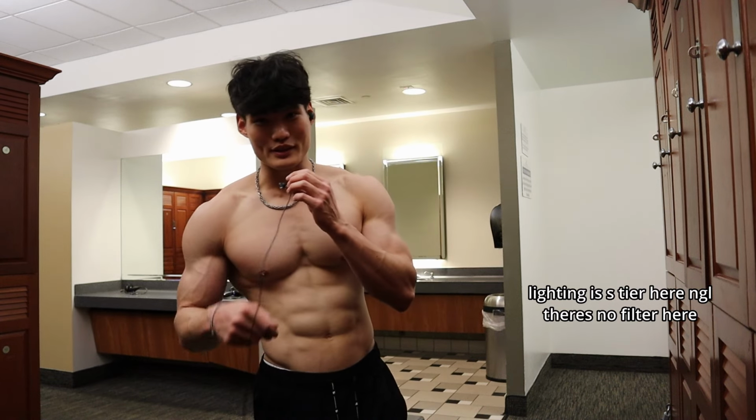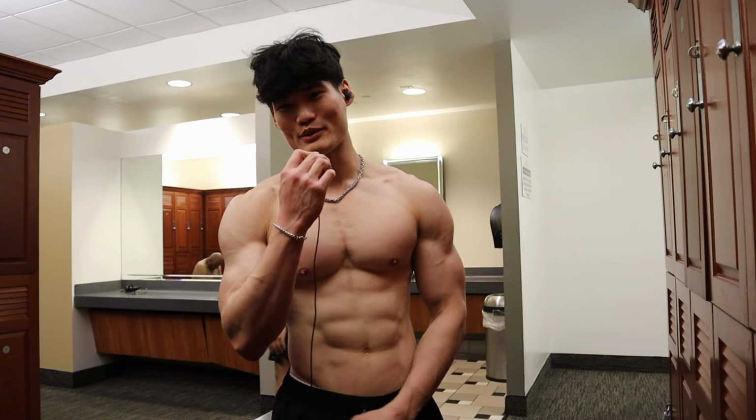All right, so I don't really know how to pose, but these are the poses that I like to do. Showcase my shoulders and maybe chest a little bit, so.